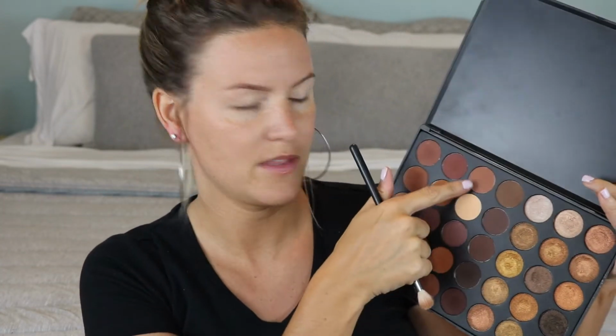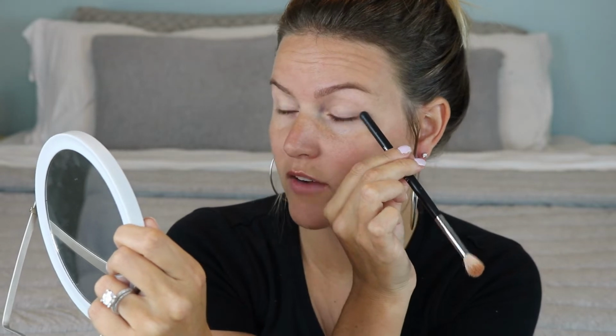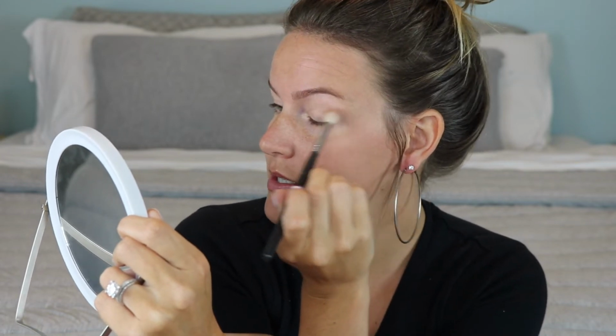So I'm just going to start with a kind of light shade. I'm going to pick up this third one right here and a big fluffy brush. I'm just going to start right on this outer corner of my eye, and everything's going to be flicking upward towards the hairline. So I'm just going to start right there.